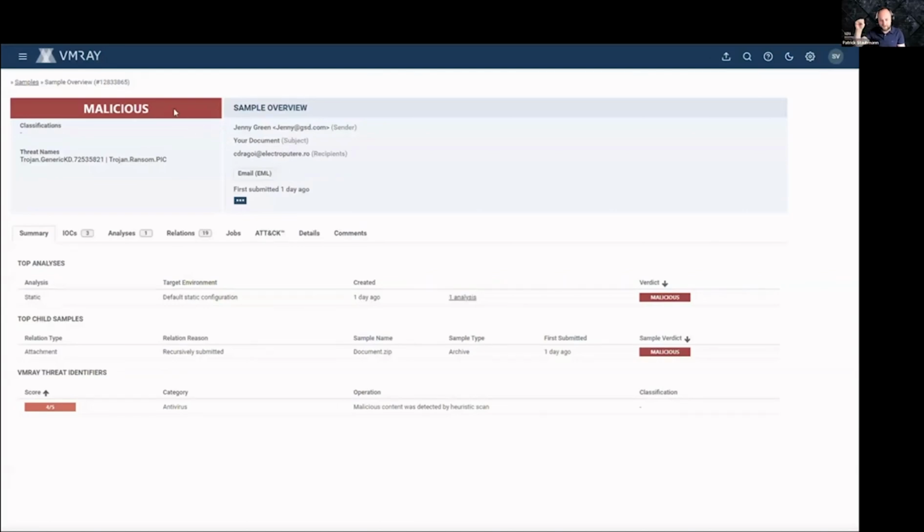And then they just can press a simple button in Outlook saying, well, please detonate this email into VMRay Sandbox. And just within a couple of minutes, we're returning a result, whether this email is good to be used or if it's malicious. In this case, we already see it's a bad email, and we definitely need to take a closer look into this one.